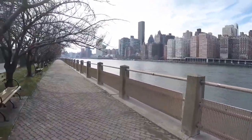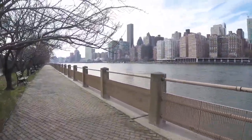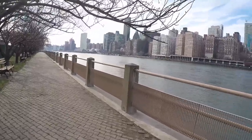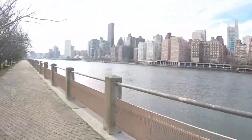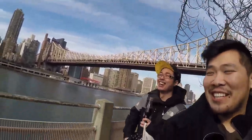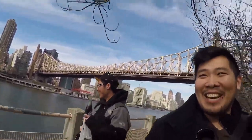Look guys, look at how cute this spot is. I would totally take a couple here to do some engagement photos. I would take a date here too. Trying to keep it as G-rated, I guess. But we'll see how the editing comes out.